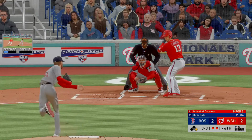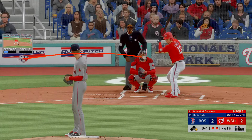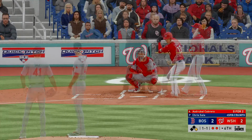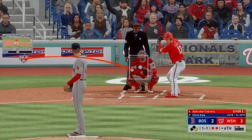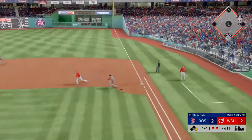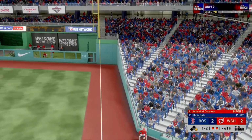Here now is Asdrubal Cabrera as he will take a look at strike 1 on a fastball right down the pipe. He's hitless in his 2 at-bats so far. And that's inside off the plate with the fastball. It's 1-1. Not a bad spot to miss right there. Much rather have it run inside than out over the plate where the hitter can do a lot of damage.